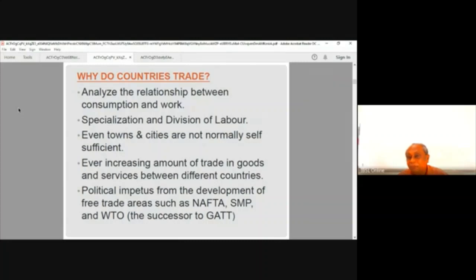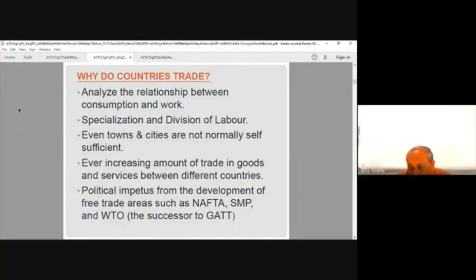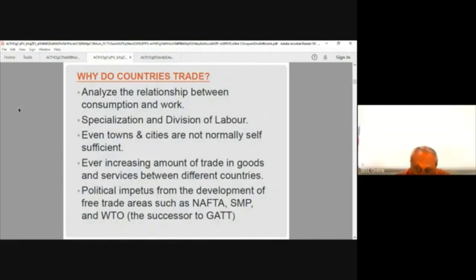Can you give me one example for a bilateral trade agreement? Sri Lanka? Yes, tell me. IFTA agreement. That's with Singapore, no? Then with China, yes. So many bilateral agreements. With Pakistan, so many bilateral agreements. Right, we have. So because of that, we are compelled to do this trading.